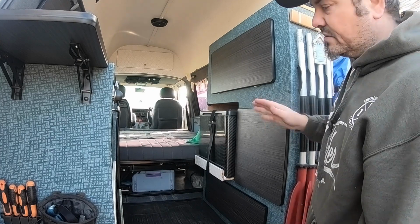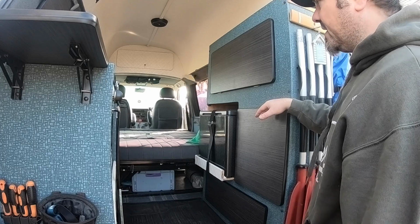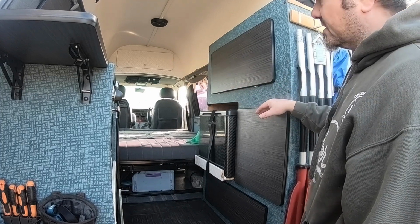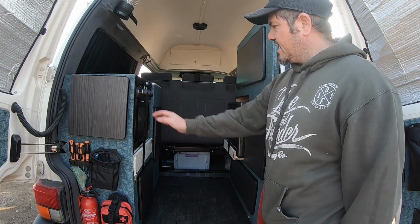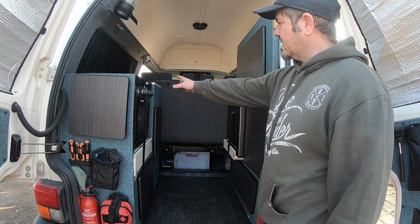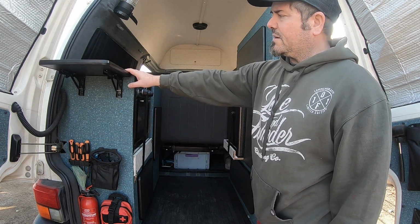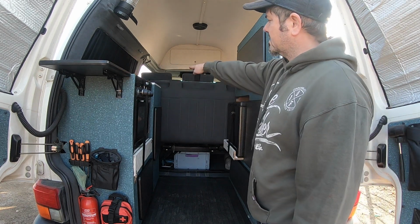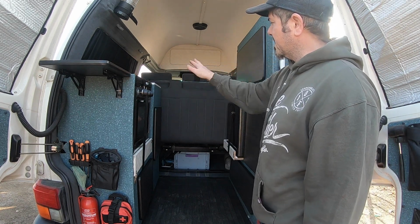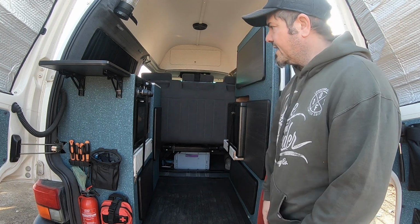With the bed down, we have easy access to it from the kitchen area, and of course out through the sliding door. We have a low cabinet on the left which has our cooker and sink and some storage, as well as a flip up table here to extend the work area. There is another one of these on the other side of that cabinet as well, so when the bed is down we have another little shelf, which is pretty handy.